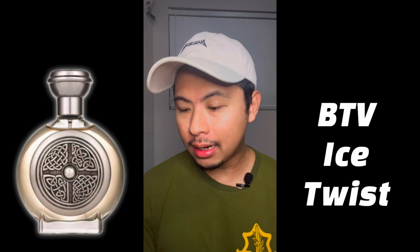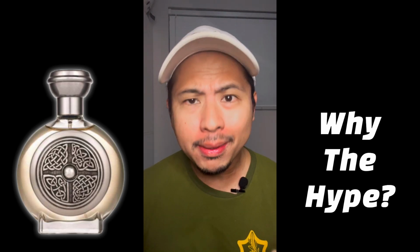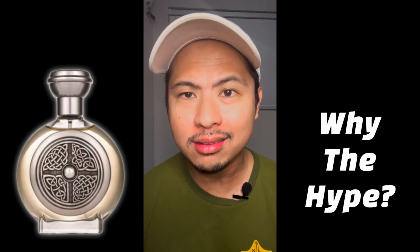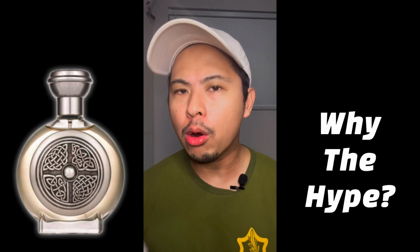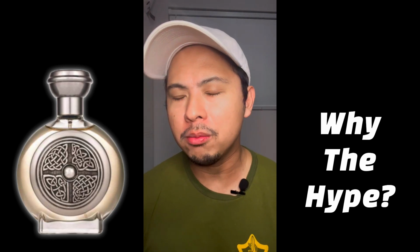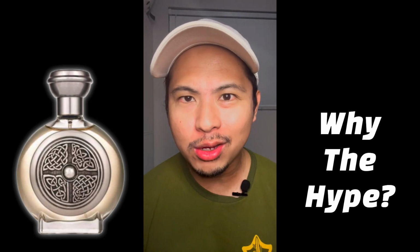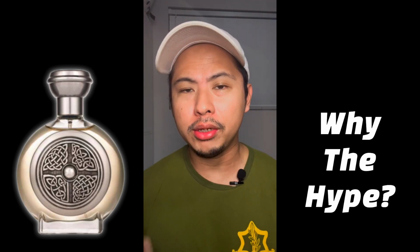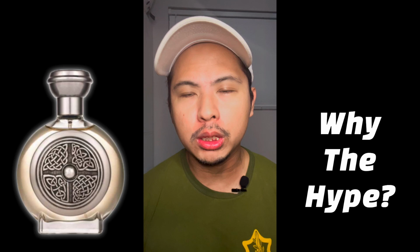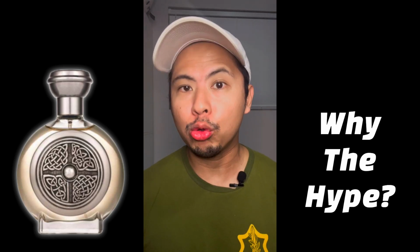And this one generated a lot of hype within the user base of Boadicea the Victorious, primarily because of the notes. On paper, this fragrance really stoked my curiosity. I remember talking to Travis about this early on because this fragrance had a lot of very interesting notes, and it really made us wonder how these notes would synergize when it came to the actual final product.